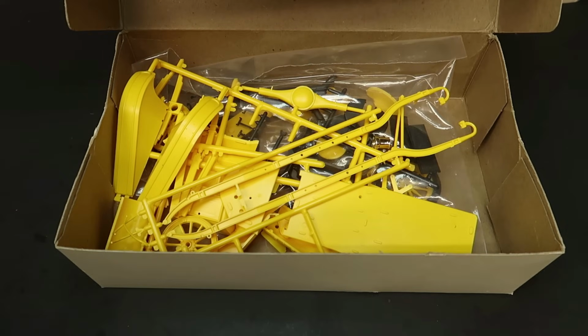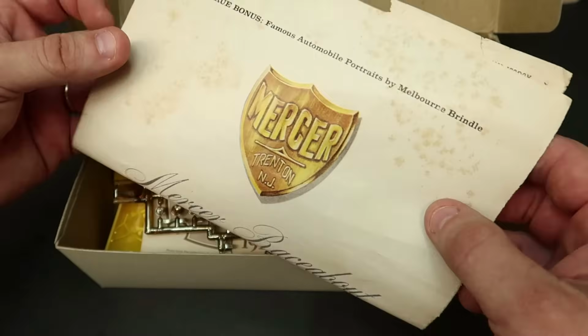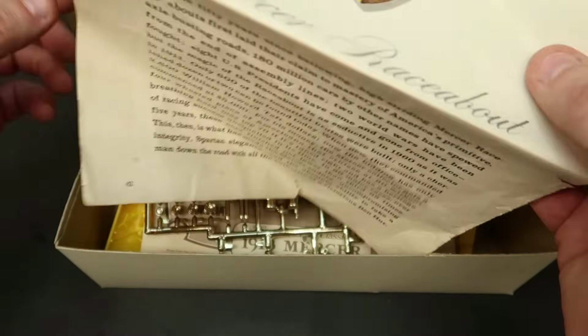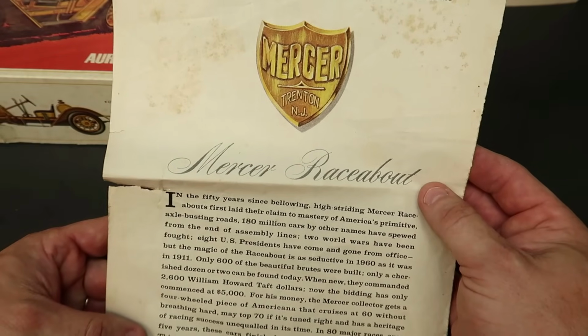So it looked complete. I ain't inventoried it with the instructions or anything like that, but oh man, check this out. Huh, that's a page out of a book. Check it out. I didn't even see this. Somebody took this out of a book. The Mercer Raceabout, Trenton, New Jersey.